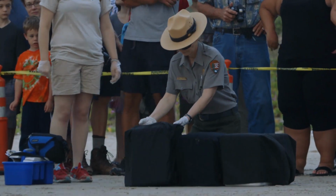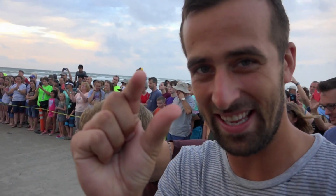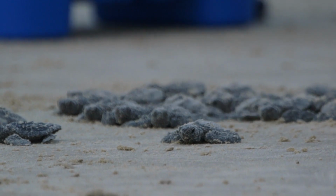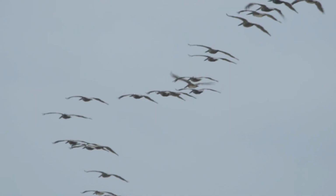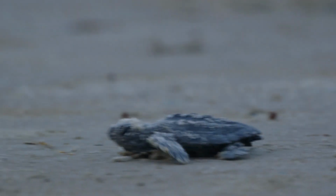Okay, and they're actually letting a couple of these guys out. They're tiny little guys. I mean, they're like that big. Wow. Big crowds and wildlife don't usually mix, but in this case, all the people and all the streamers and flags are protecting the baby turtles from natural predators, like the birds and crabs, giving them their best chance to make it into the Gulf.